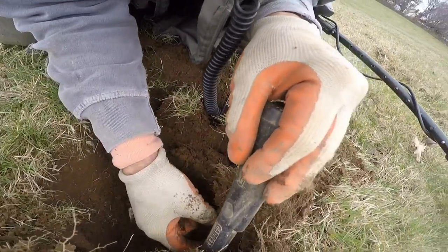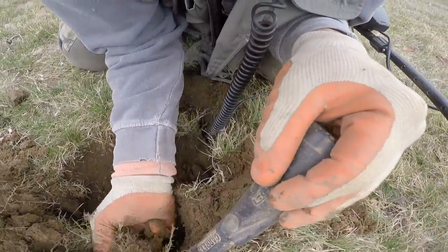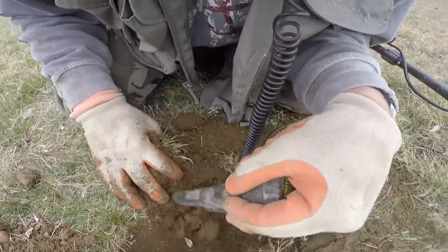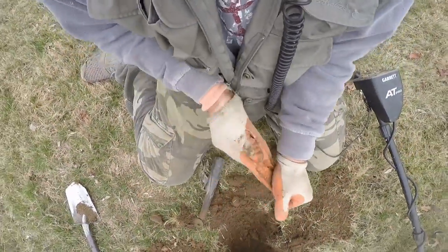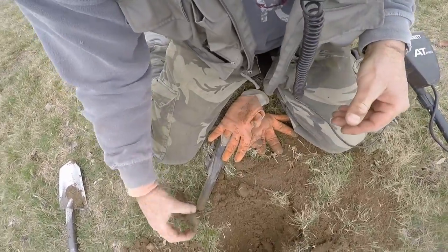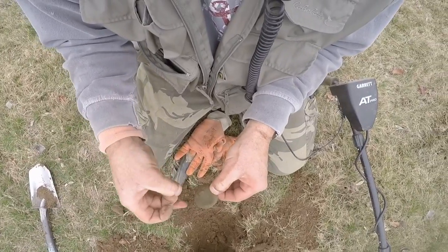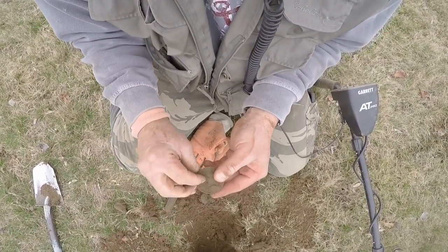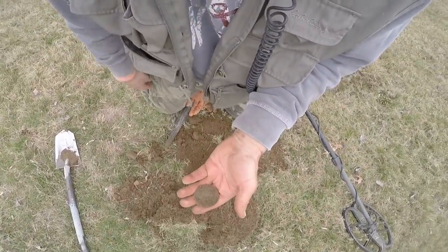Somewhere. There it is. Oh, no way. Check it out. That might be the back of my watch I just found. I'm literally 5 feet from that target. That could be the half a watch right there. Look at that. Holy cow. That might be the other half of my watch.